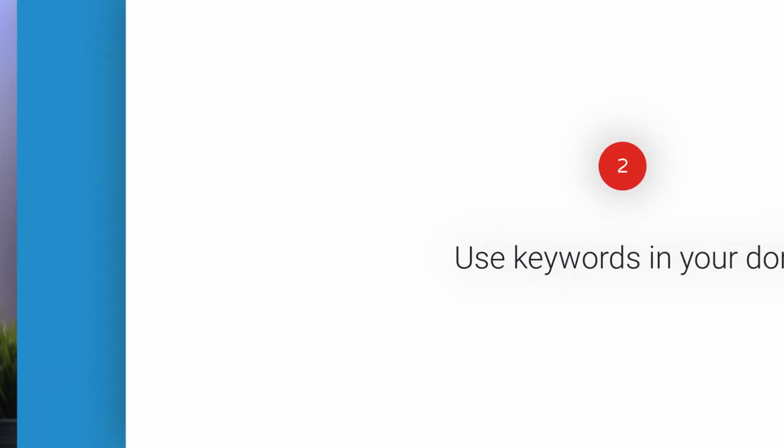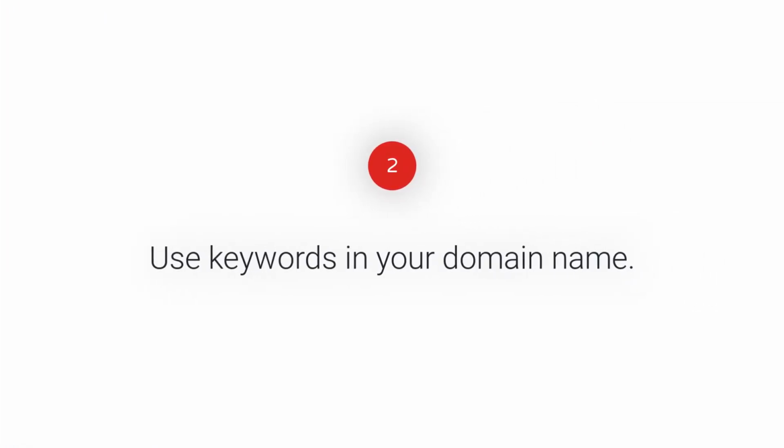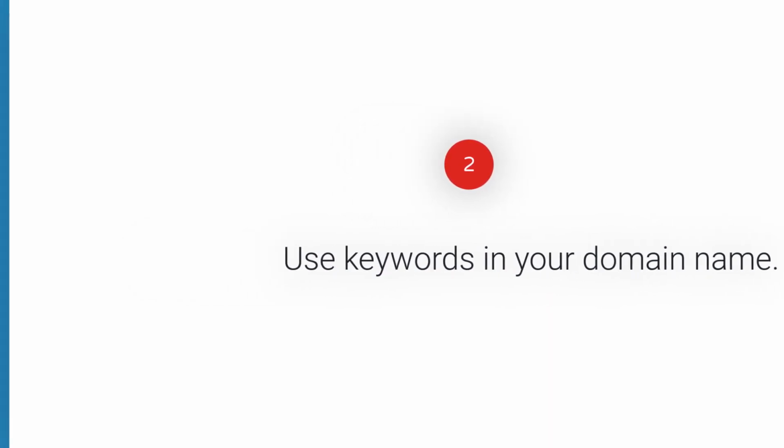Now, this brings me to my second tip, which is to use keywords in your domain name. For example, if you decide you can't or don't want to go with your own name as your domain name and you'd rather use something that's more along the lines of a business or a brand name, it can be helpful to use something that uses a keyword related to what you do.